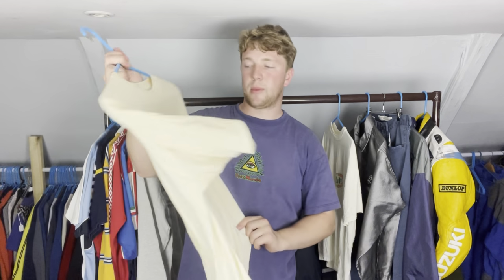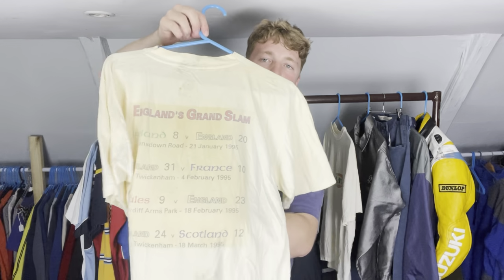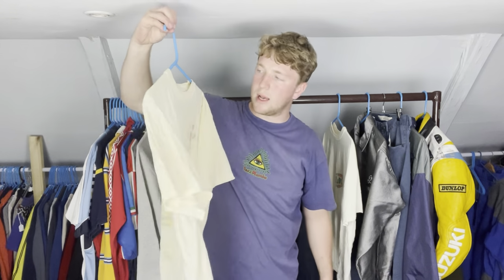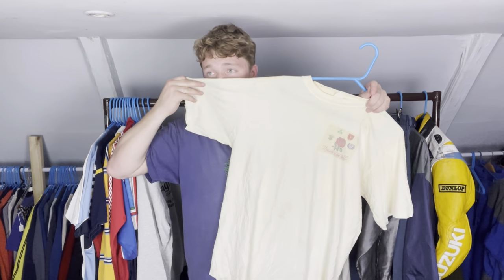Then we've got the final two items of that haul. This one's super sick. Unfortunately, it shows my curves a bit too much when I put it on. But it's from 1995. It is the Grand Slam England t-shirt. It's not single stitch, but it's an old one and it's got all the scores of who they played on the back. Definitely going to hang that one up on my wall. I'm trying to get as much sort of vintage rugby gear as I can find. Super yellowed as well. Definitely needs a proper soak, and it does smell of just being sat in the garage and being worn on super sunny, sweaty days.